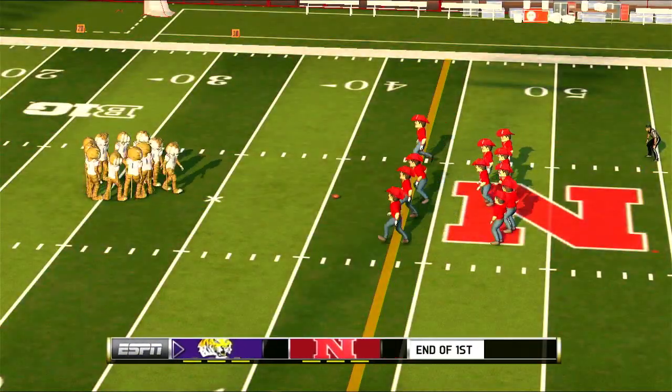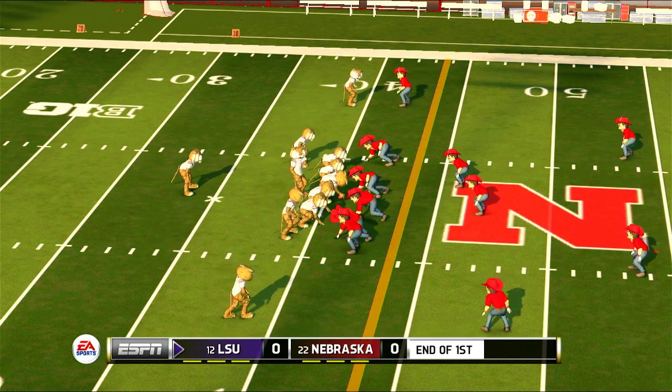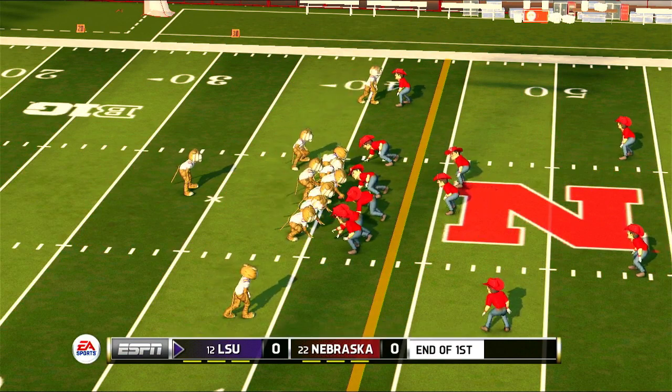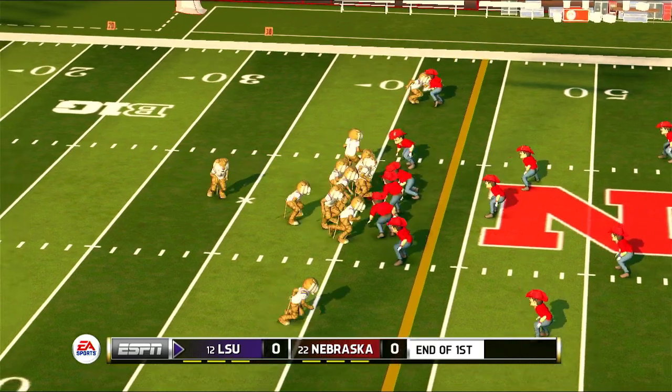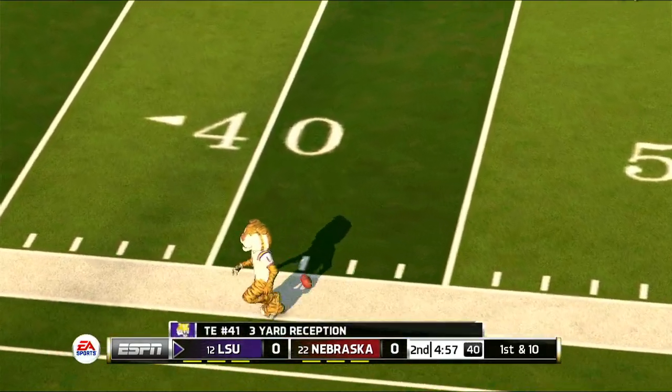Welcome back here. We resume action now here in the second quarter. Pulls it in and gets out of bounds.